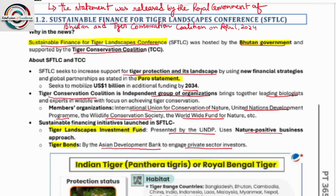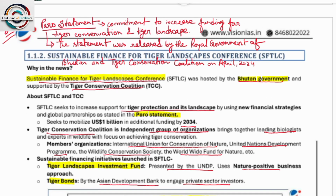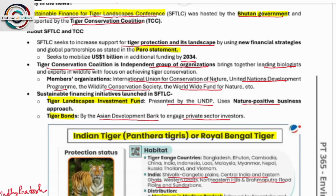Now what is the Paris Statement? In the heading it is written: Paris Statement, commitment to increase funding for tiger conservation and tiger landscape. This is only a commitment. The statement was released by the Royal Government of Bhutan and the Tiger Conservation Coalition in April 2024. Now what is the Tiger Conservation Coalition? It is an independent group of organizations that brings together leading biologists and wildlife experts focused on achieving tiger conservation. Member organizations include the International Union for Conservation of Nature, United Nations Development Programme, Wildlife Conservation Society, and Worldwide Fund for Nature. These are some of the members.